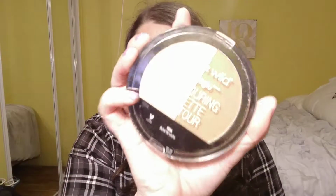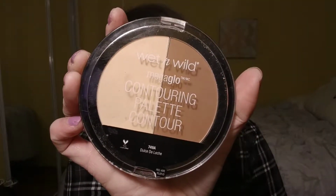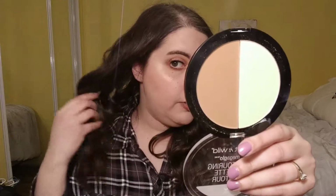Alright, I'm going to talk about contour now. There are two contour products that I've been loving. The first is the Wet n Wild Contour Palette in the shade Dolce de Leche. I think that it looks a lot better on darker skin tones, but if you're a lighter skin tone, I'm wearing it right now, it's not bad. I absolutely love this.